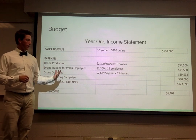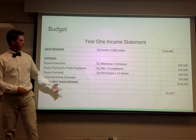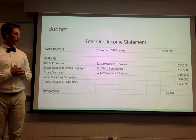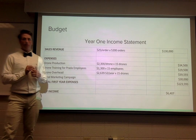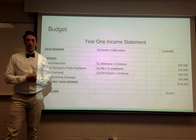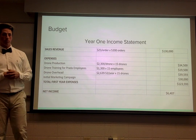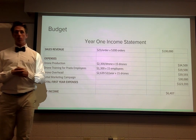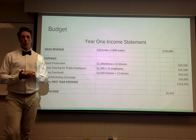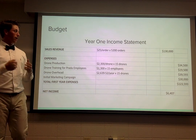$19,500. And then the drone overhead comes out to $39,593. And we actually got this number from the previous slide's total hourly operating overhead cost. And we also have an initial marketing campaign expense of $30,000, and we wanted this to be a pretty substantial number, because our brand is brand new in the market, and we want to increase our brand awareness and the market share within this industry.